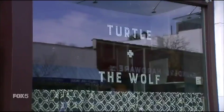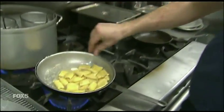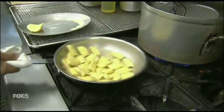And for some more comfort food, head to Turtle and the Wolf, Chef Lauren Hirschberg's cozy spot in his hometown of Upper Montclair, New Jersey. It's nice to be able to walk down the street and have that familiarity and say I've come full circle, and this is where it started and this is where I'm at now.